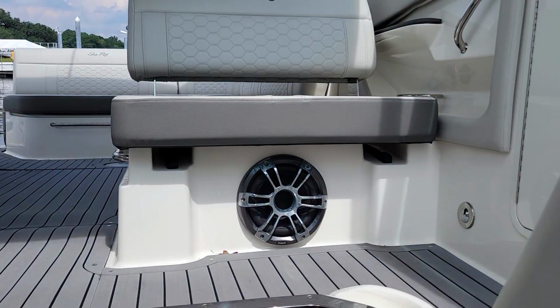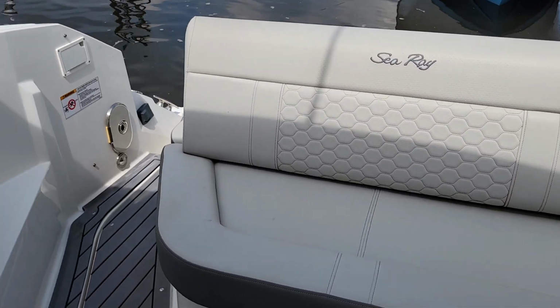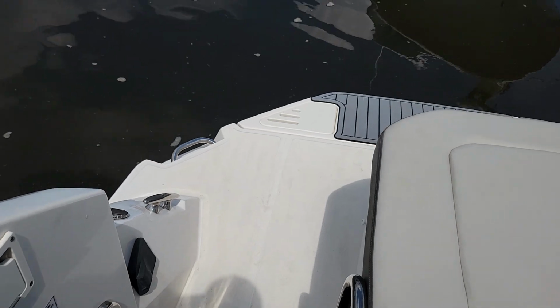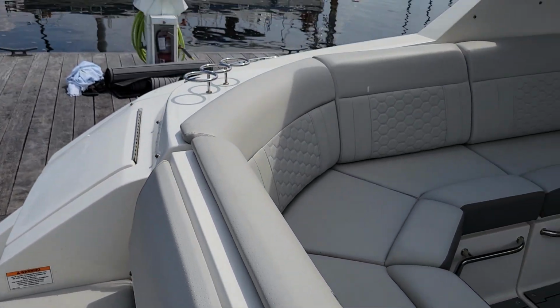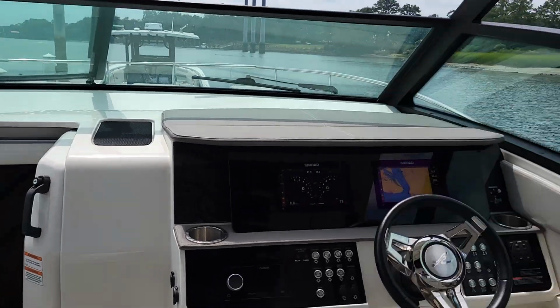Stepping back up, there's your sub. Upgraded sound system. Back to your cockpit. Go slow over these cushions. They're in good shape. Cockpit shower. Swim platform does drop. That acts as your beach when you're anchored up. Great for the kids getting on and off the boat, jumping in the water, climbing back up on the boat.